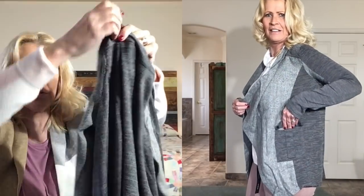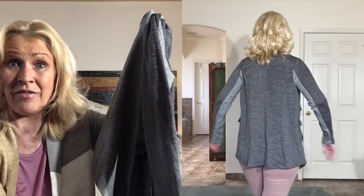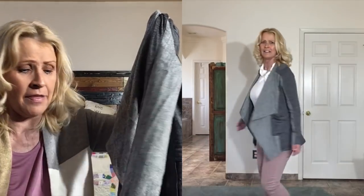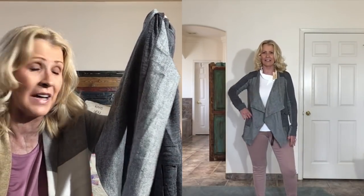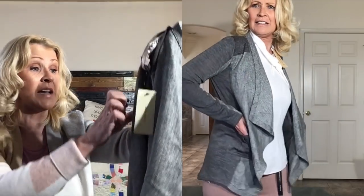So this is pretty neutral. It's gray and white, and on the inside of the sleeves, it's actually more of a brushed knit, and the top part is more of a cotton fabric. We also have some patch pockets on the front. This looks really interesting. This is by Skies Are Blue. It's called the long sleeve jacket by Skies Are Blue. It's $42. I like that price tag.